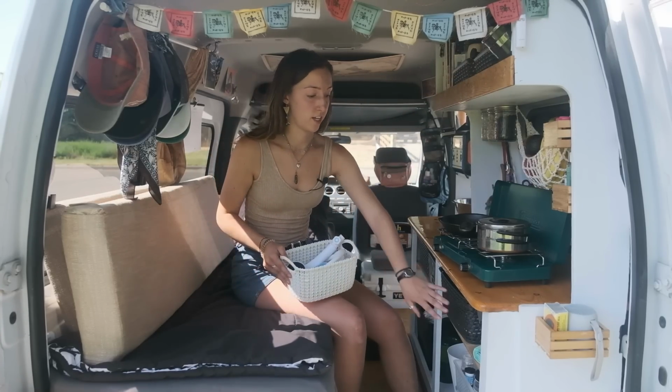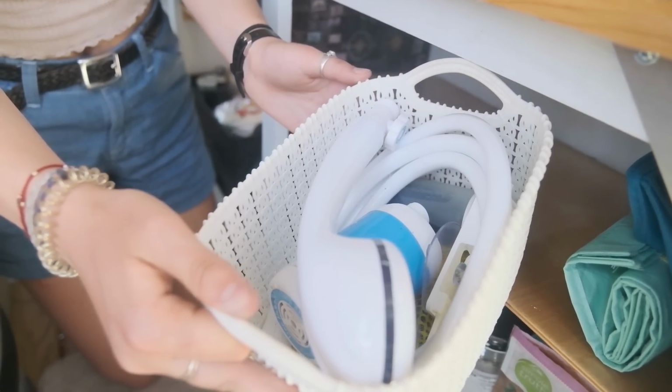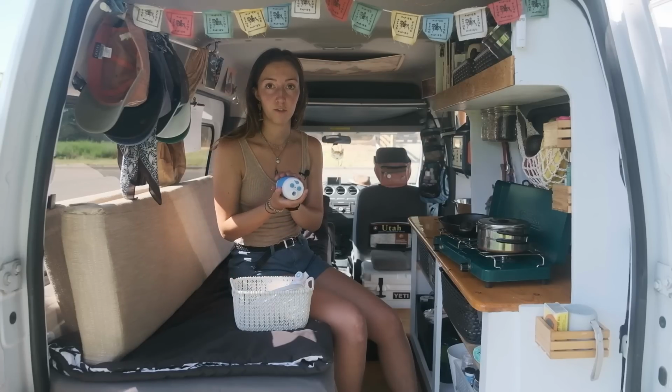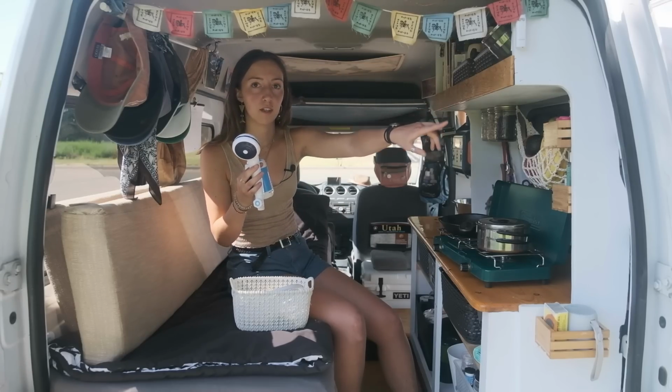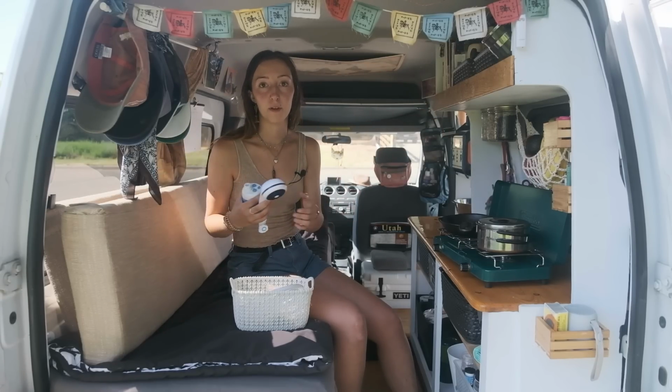And then also down here I store my little shower. This is a USB powered pump that I can recharge, and I connect it to the hose in the shower, and I hang this outside my doors so that I can shower when I'm outside camping for multiple days in a row.